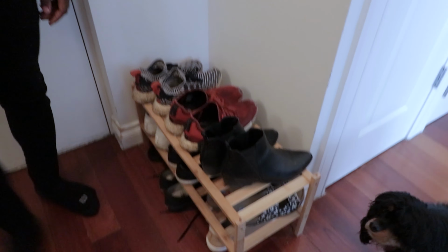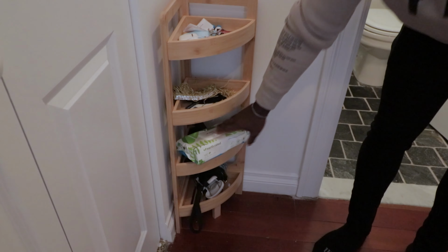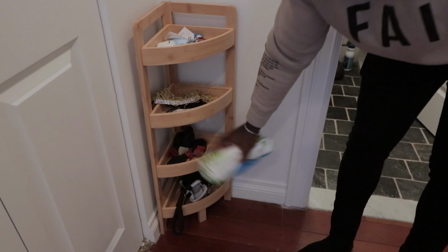As you walk in, you can see I threw a convenient little shoe rack right here, because even though we have a huge coat closet over there with a shoe rack inside, you always need your everyday shoes when you come out. And over here, my wife bought this. It was really cool. Keys, my stuff on top, and her key stuff. And this is Louis's paw pads, his little shoes, and his leash.